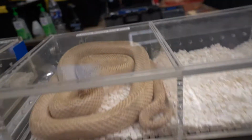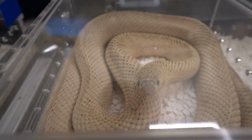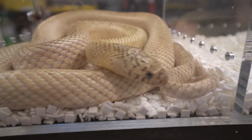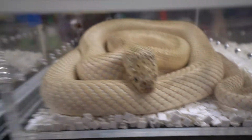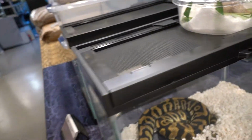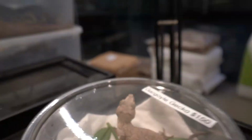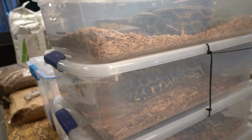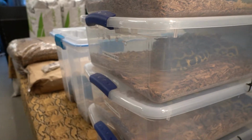Oh wow. Look at this Mexican snake. Incredible. It's a little Sammy. Sammy died. Whoa. Oh, Devin, don't even look at that. Oh. That's what I want.